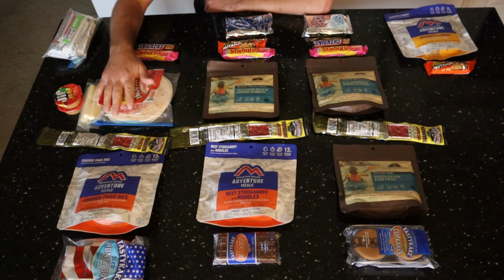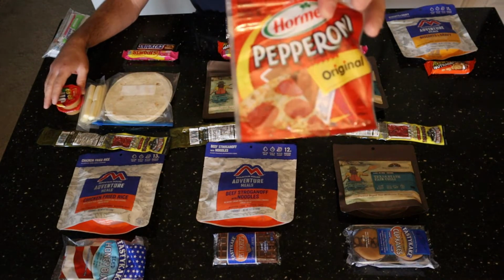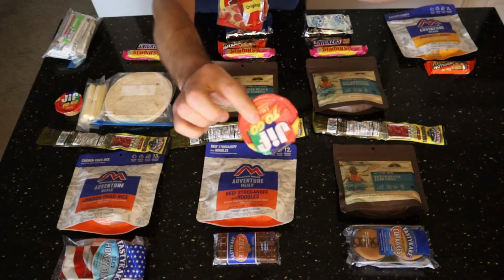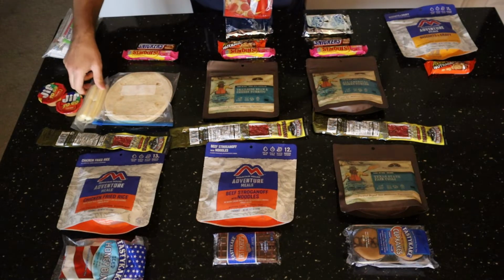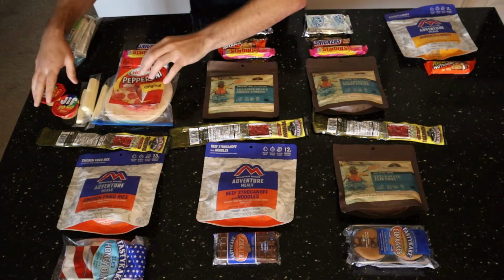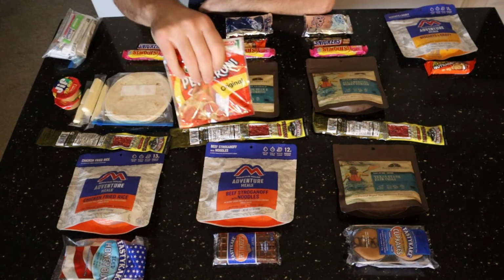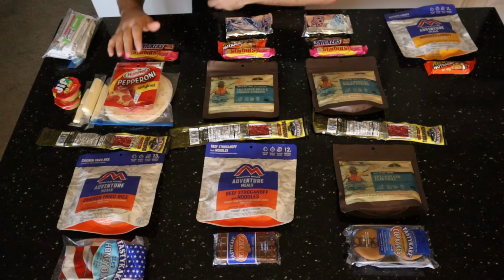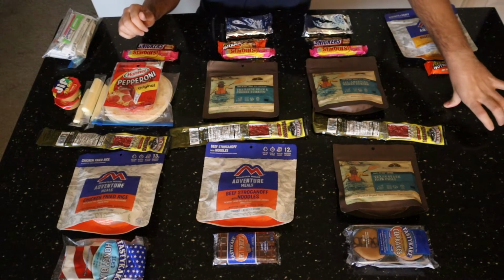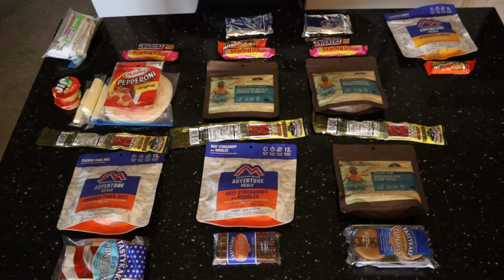First day for lunch, I'm probably going to do some trusty pepperoni, peanut butter, and cheese wraps. So that will probably be lunch for day 1. And then that'll leave me enough stuff left over that I can have that for lunch on the 4th day if I need it, which is going to be about a 14-mile day. So I may or may not need to stop for a large lunch.